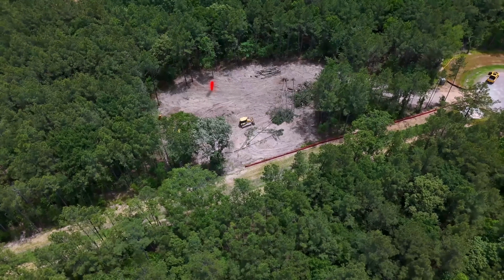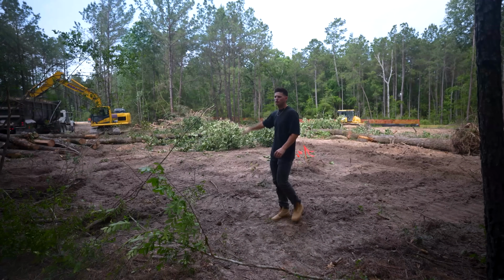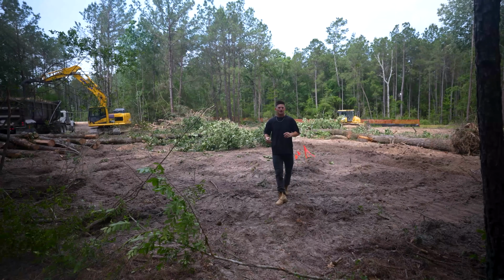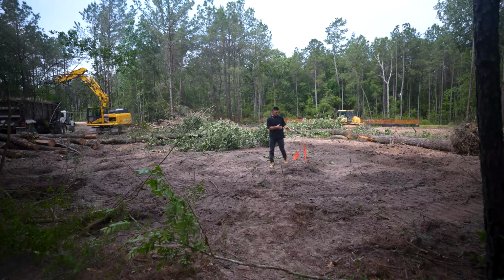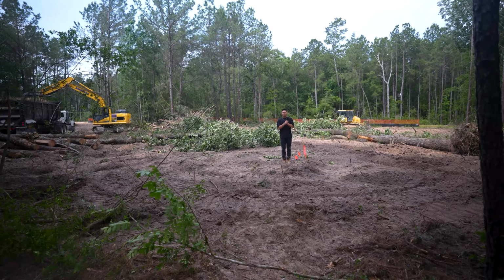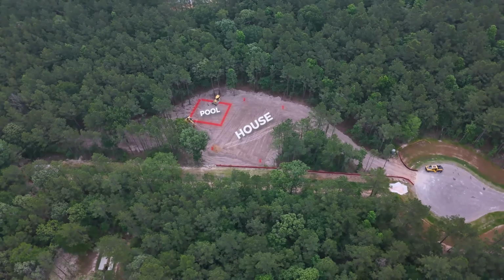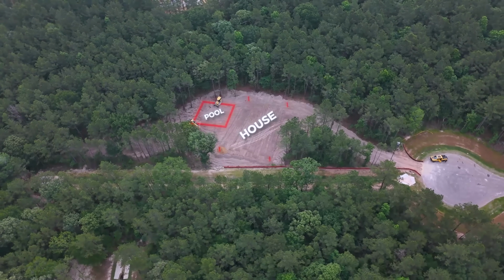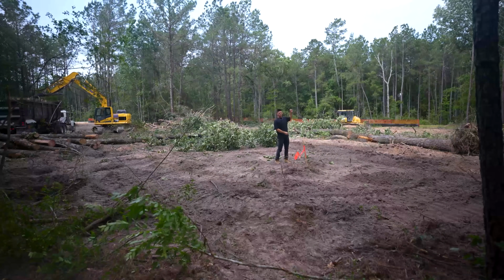So now we are in the future house and future pool area of the property, probably about 200 feet from the street, because we're on the back side of the home. And this stake is a building corner 5-foot offset. So 5 foot from that stake is the true building corner. I had them put building corner offset stakes at the 4 outermost building corners of the future home. So one here, one at the front right, and one at the back right.